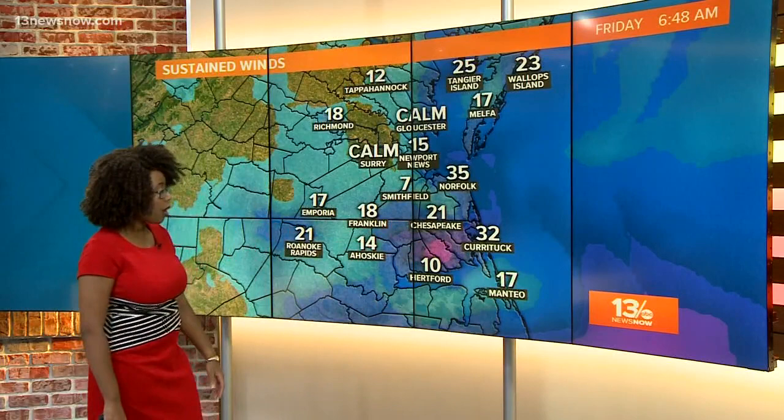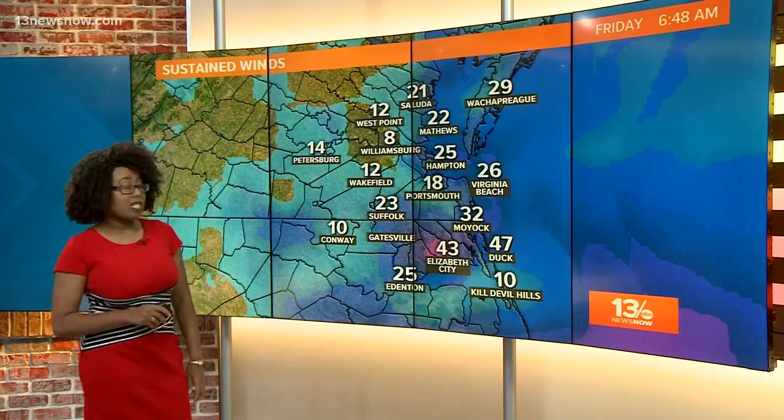Good morning, everybody. Continuing to watch those wind speeds. Sustained winds, 30, 40 miles per hour. For areas like Norfolk, 35, 32 miles per hour right now in Currituck, at 43 miles per hour in Elizabeth City, and 47 right now in Duck. That's just the sustained winds. Those gusts, of course, even higher. We've got quite a bit of red showing up in there for those gusts.